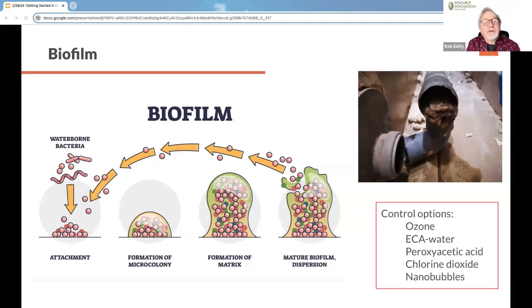Here are the control options. These 5 are the ones that we know control biofilm. So one of these will probably be in your system. Because of this, it's a priority water treatment and controlled only by this handful.